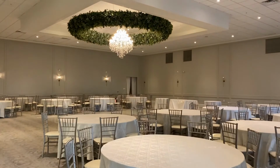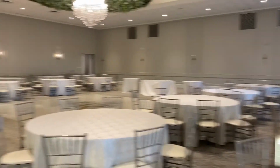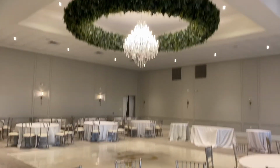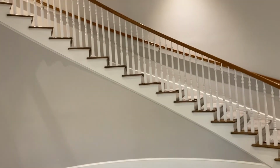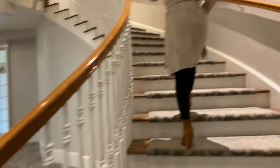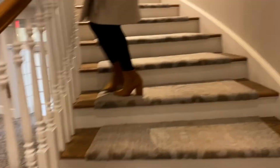Here is my ballroom. This is definitely the one that I was gravitating towards. This one really took my breath away. I love how clean and minimalistic it is, and it's just so beautiful. I also really love that staircase. Me and Chandler also really liked that green wreath around the chandelier. It was very nice, and I love that staircase just because it's like the perfect way to make your grand entrance.